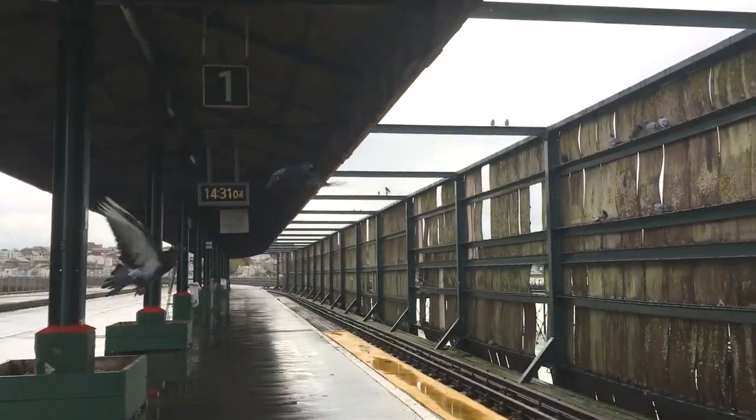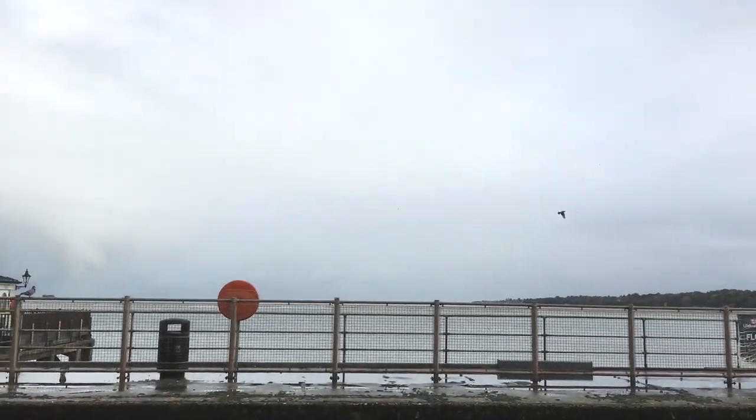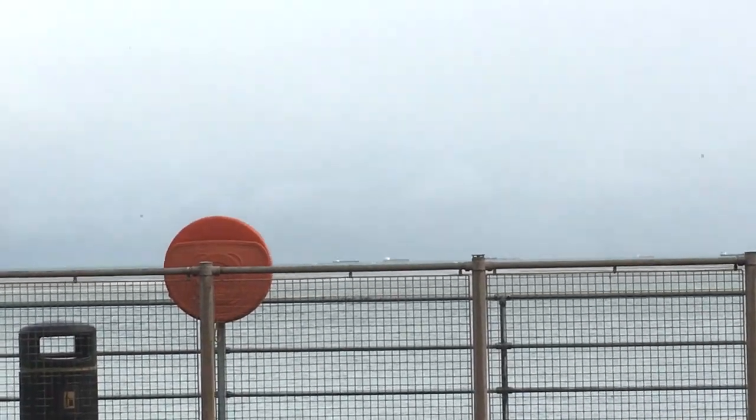and terminate. You can see the buffers there. It's still rainy. You can see boats out to sea. You might not, but I can. Oh yeah.